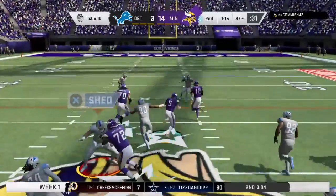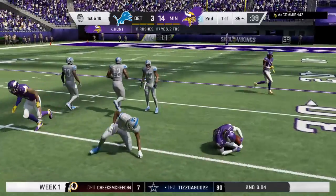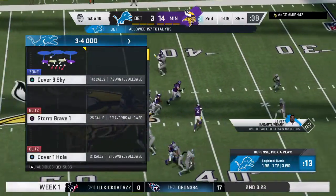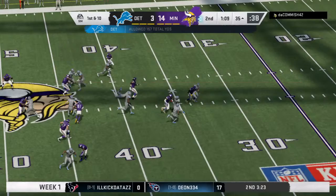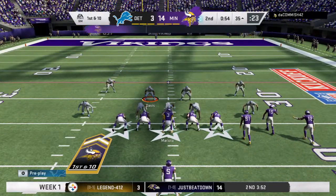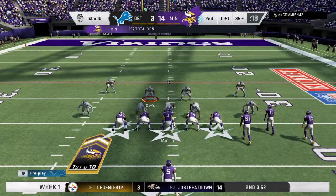On 1st down, it's Hunt. And he's got this down to the 35. 12 yards there, 1st down Vikings. Now this is an example of breaking down a defense, because on a lot of these runs, he's getting past the point of attack, and guess what he's doing? Forcing the secondary guys to have to make a lot of tackles.